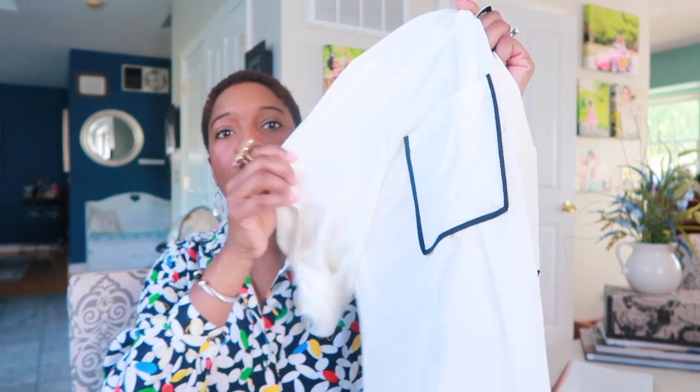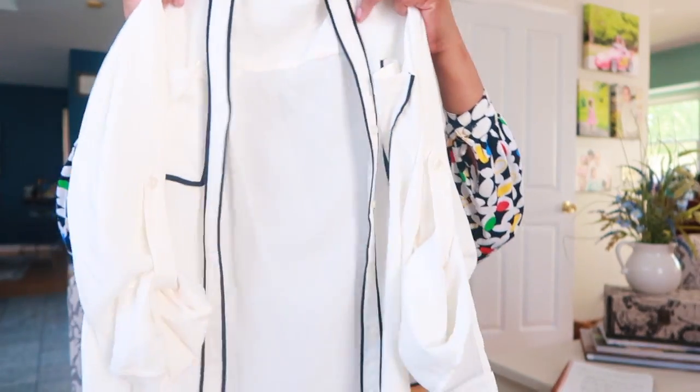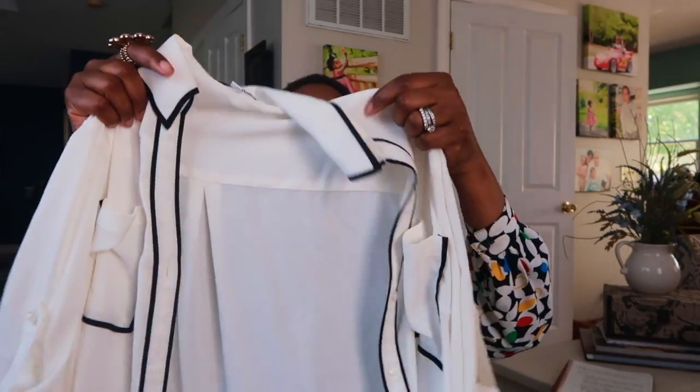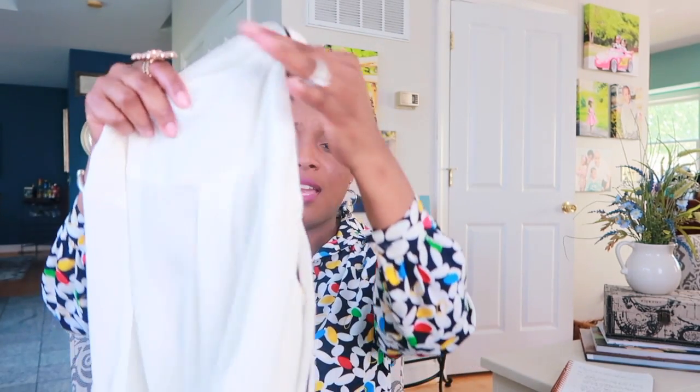And the fourth item is this white shirt. It's a very plain shirt, but the piping around the edges definitely makes it step out and is bold, and I really like that. It's very versatile. I know I could wear this with pretty much anything, and it's an easy one that I could use. So it fit perfectly, and I really like this a lot.